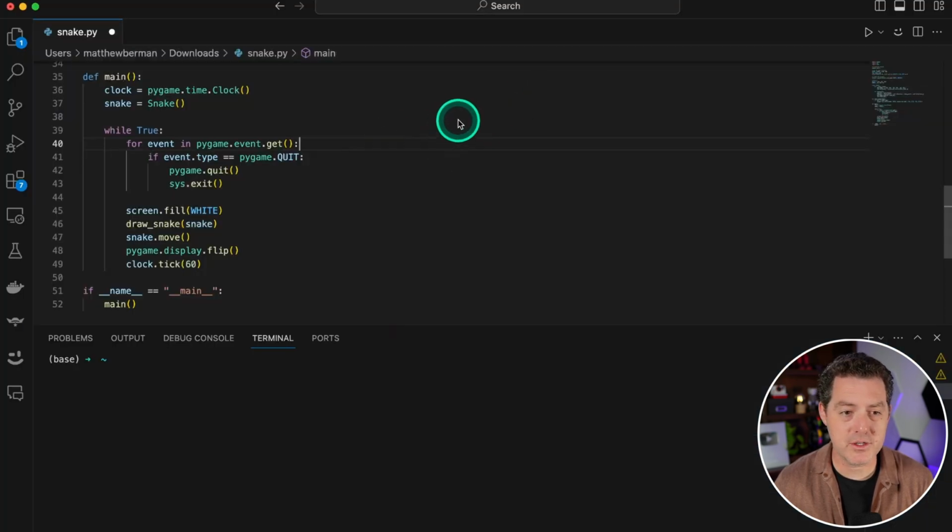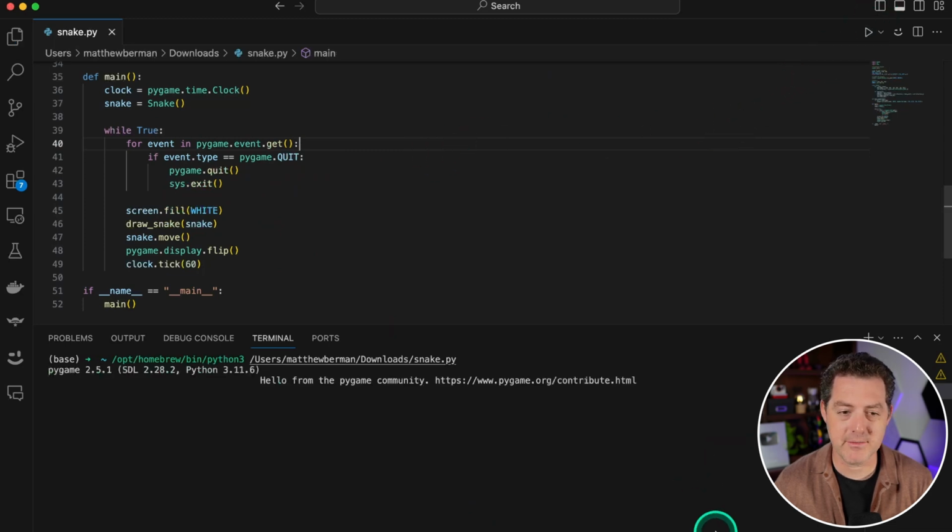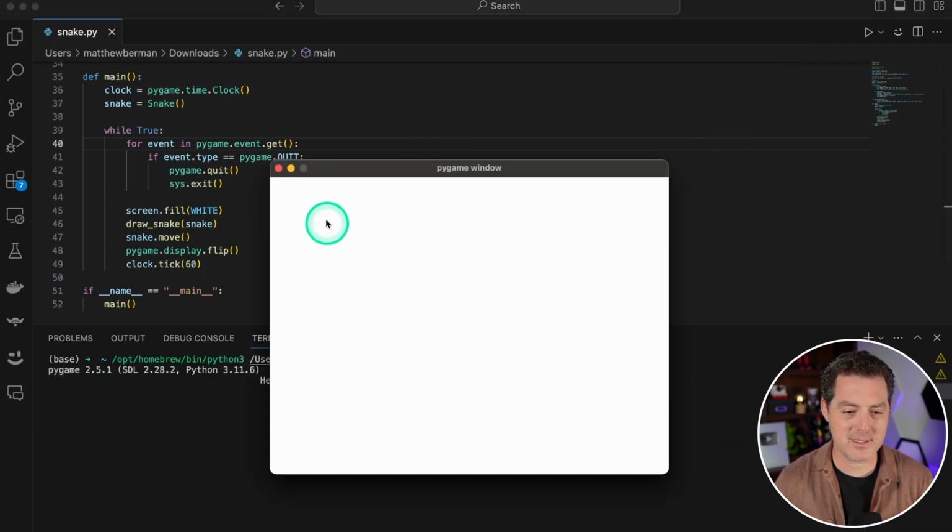I switched over to Visual Studio Code. I pasted in the code that it gave me. I'm going to hit save and now play. Let's see if it works. Okay, that was extremely fast. I don't know if you even saw it. I'm going to play it one more time just in case. Let's hit play. And it went by.